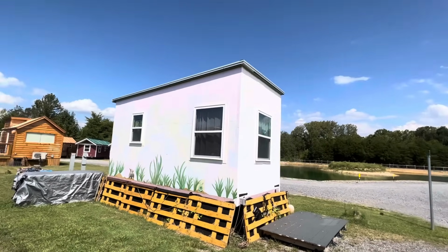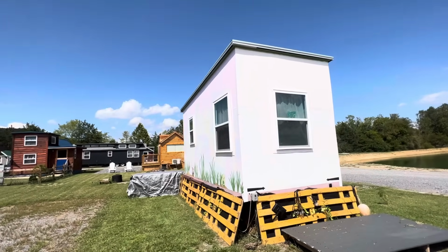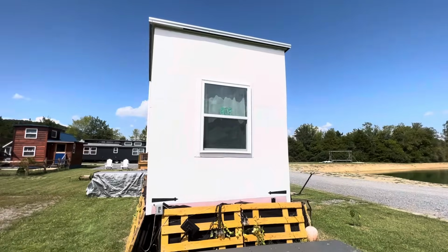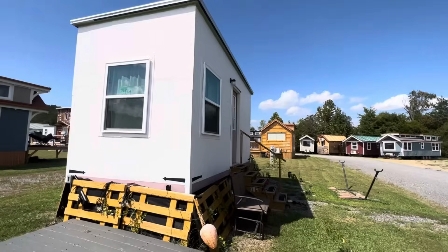You can go under our website, and you can see the pricing on this. This is our original panels. You guys can see the fasteners, the screws. It's a very economical home. There's a full kitchen. We're gonna go inside and take a look. I'm gonna do a little bit of a perimeter.